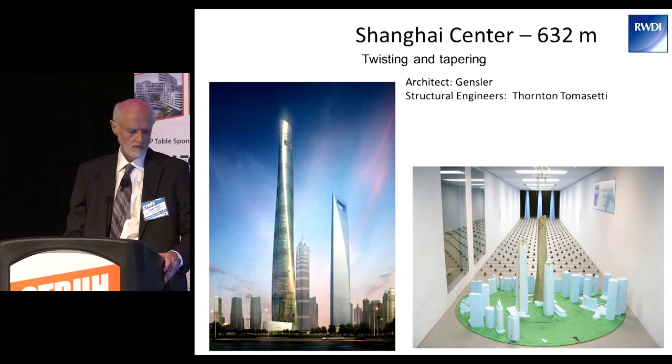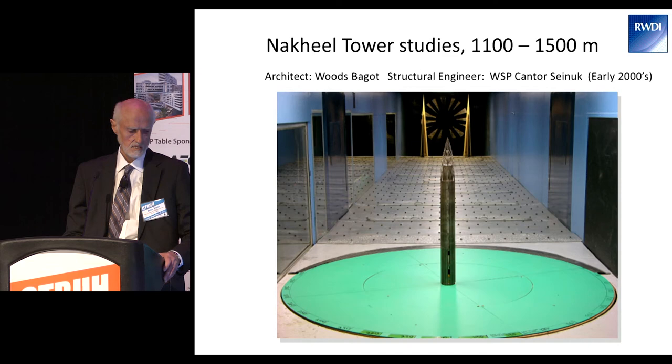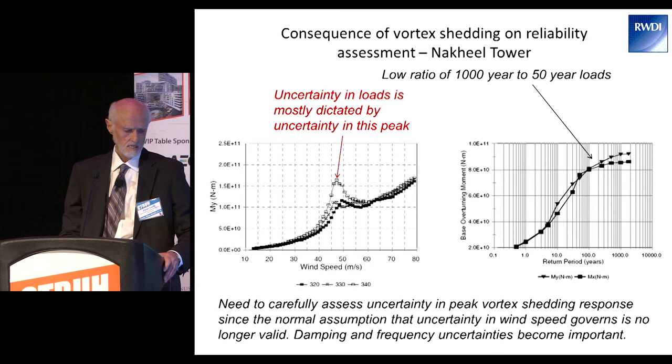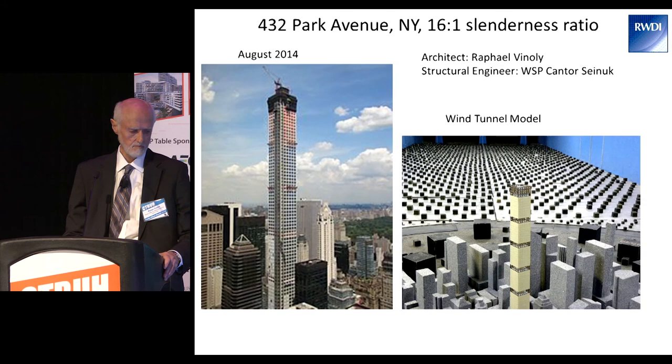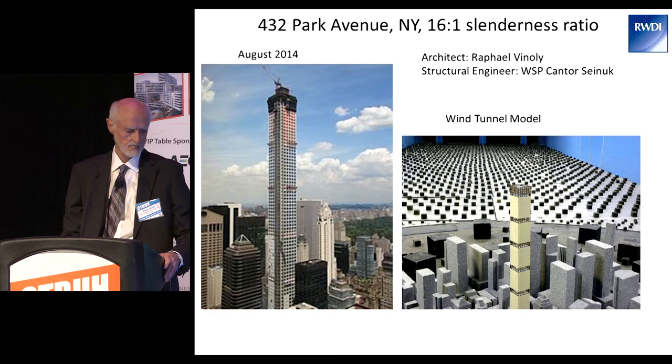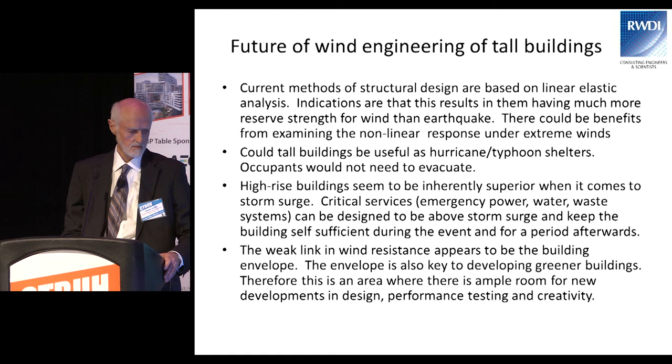Well, I see my time is up. There's a few more slides, Shanghai Center, the Nikkeol Tower, aiming at something almost 1,500 meters high, and some of the issues of vortex shedding on that and how it often occurs at a wind speed which is well below the ultimate wind speed. And this changes the way we have to look at the reliability of these towers. And here's Raphael Vignoli's tower that he spoke on last night. We did some work on the wind simulator on that as well, which I think he described.